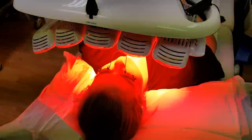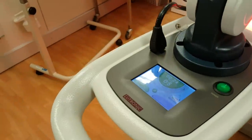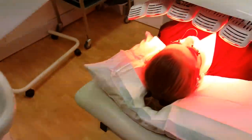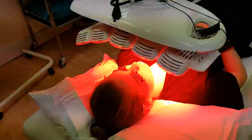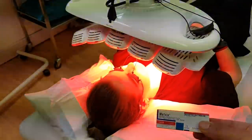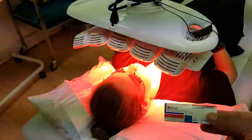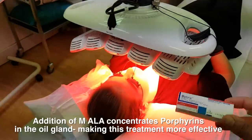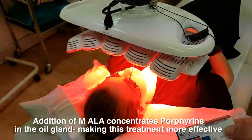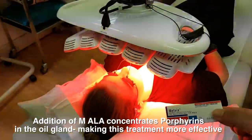So you can see we can use it as a standalone treatment, and we can deliver red light in the spectrum of 630 to 633 nanometers, and we can deliver that over a period of, let's say, 10 minutes, and that can make the skin less oily. Another trick is to actually add this, which is basically an activator. It's called methyl aminolevulinic acid, or MALA, or even ALA, which is basically a porphyrin that gets concentrated in the oil glands, and then we use the light to activate this, which actually helps.